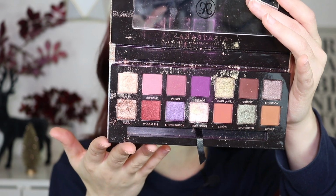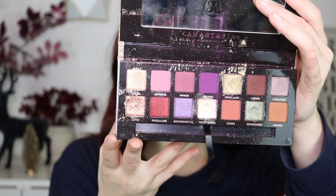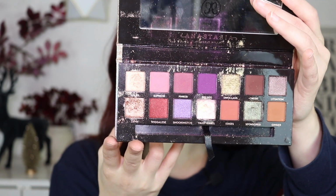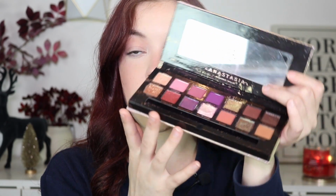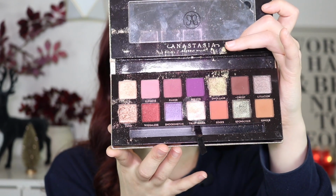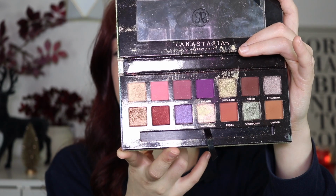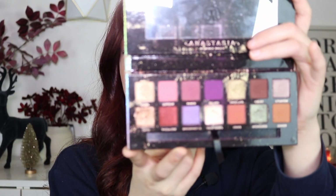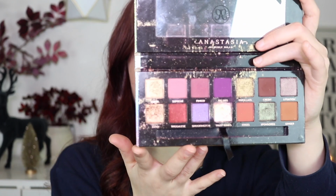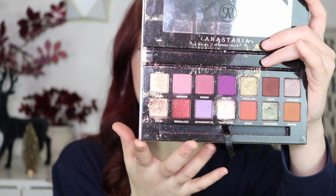I love how it adds depth. I love how you get some really gorgeous, unique shades that I don't think you really see in these formatted palettes from Anastasia. Like, for example, you get that green shade, and just that beautiful purple shade, and the rose gold shade, and all of the mattes as well really inspire me.